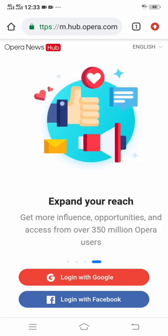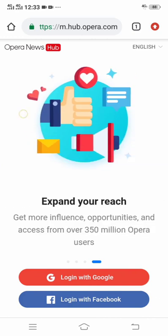In the process of registering, you'll be asked to provide your OPay account number for payment. So you should create an OPay account before signing up on Opera Hub. Please kindly note that it takes about 2 days for your account to be reviewed. After you have been approved, you can start publishing your articles.